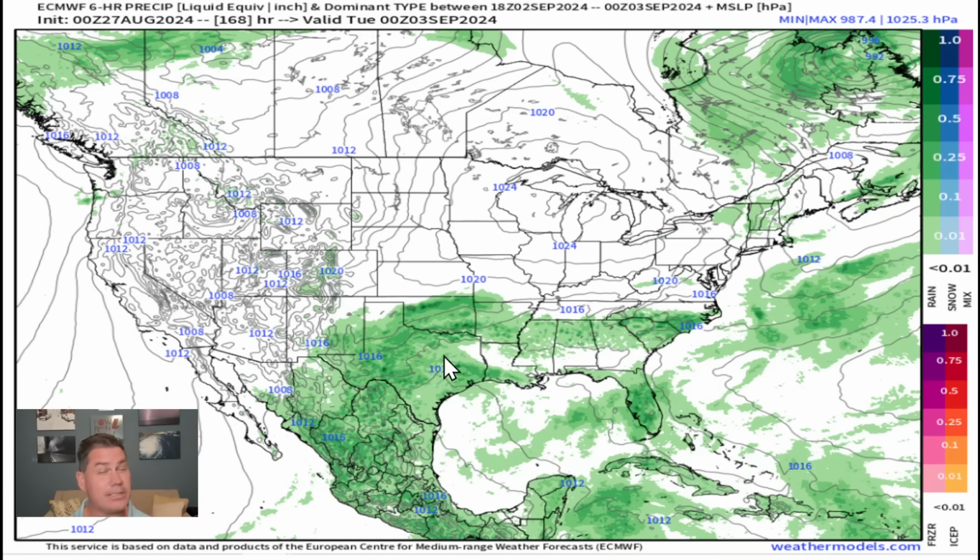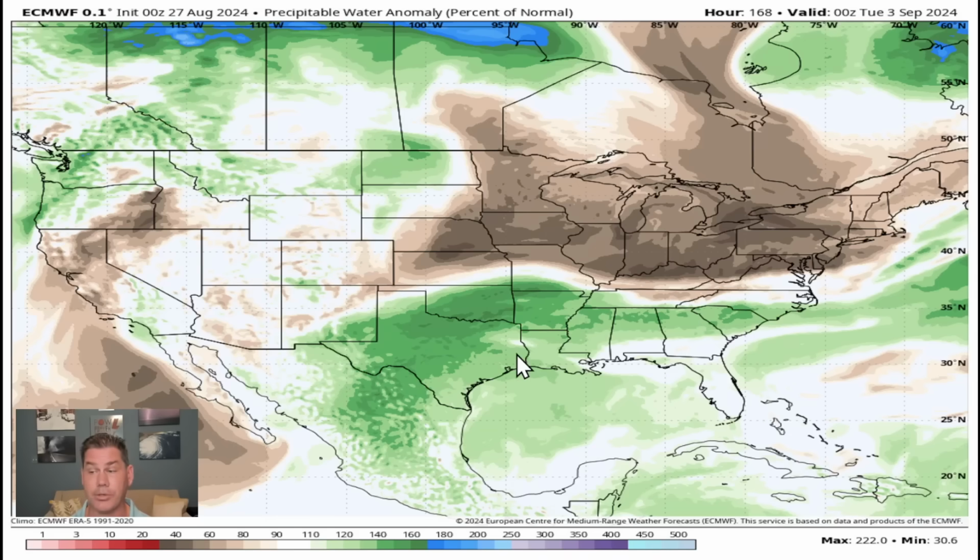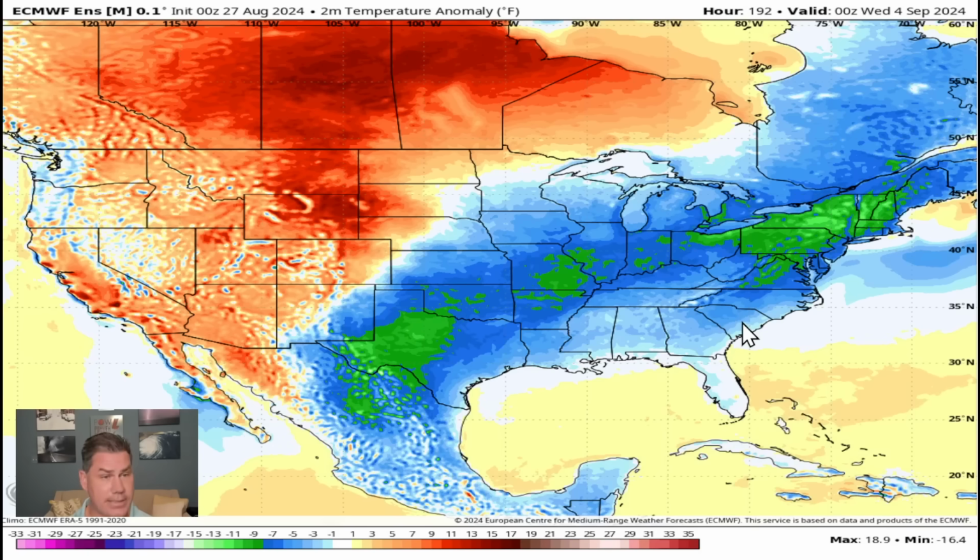Some of these areas could be looking at some isolated flash flooding, which is not out of the question heading into your Labor Day, with a lot of moisture content just draped across this region, from literally Texas to Oklahoma to Arkansas to Louisiana and back into those areas across the southeast. And the cooler air is going to stick around, not just a one-day wonder, folks.